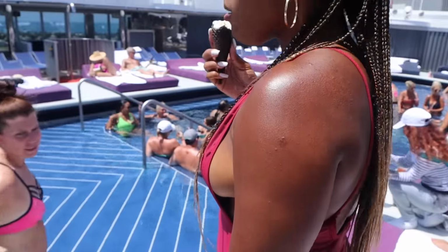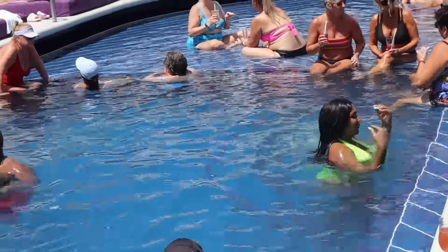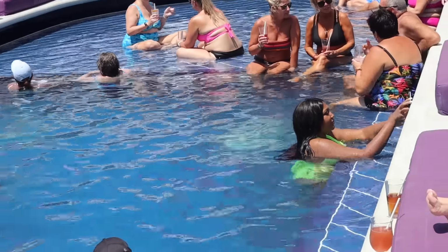We met up with Noemi and Jennifer in the pool and relaxed for about an hour or so. It was very nice. The water was very nice.